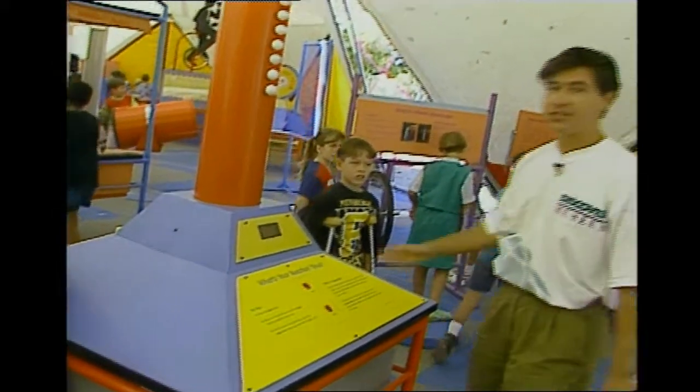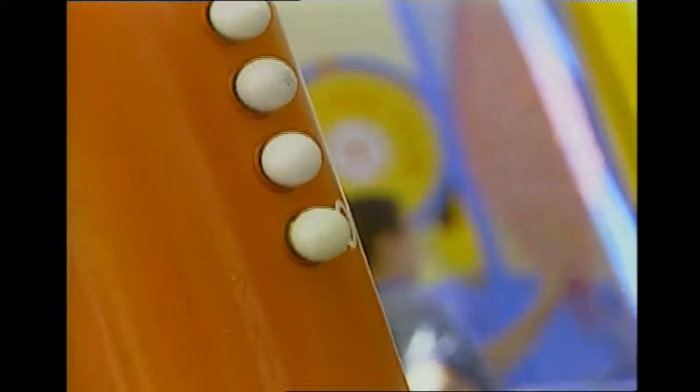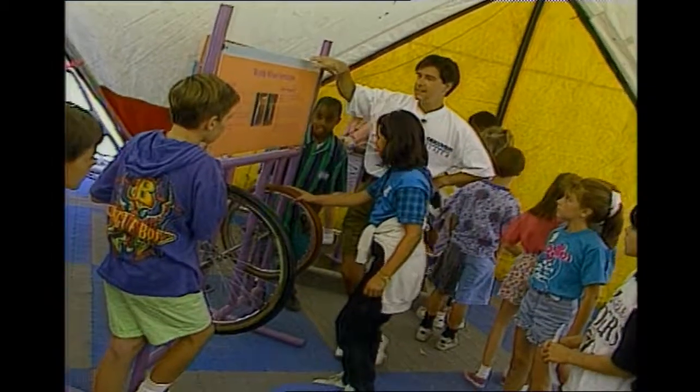Now what this first thing does is check your reaction time to see how quick you are. What you have to do is you press the start button, and then when this light comes on or you hear the tone, you press the stop button and it tells you how quick you are with your fingers. So we press the start button. 0.23, that's pretty fast.